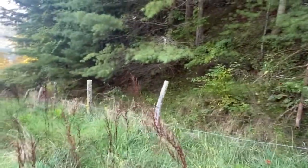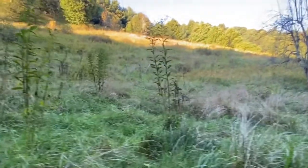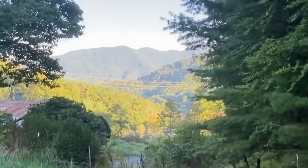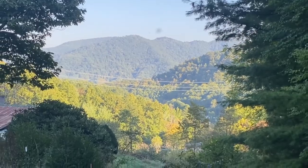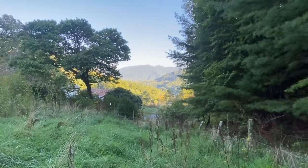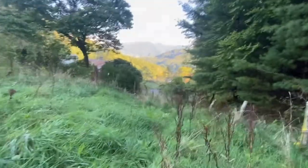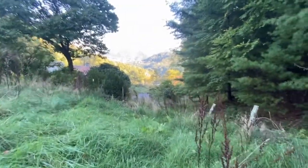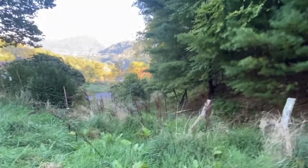Fence is still good. Yeah, pretty amazing. That view out there, just amazing. Love that view. One of these days we'll have to video for them the top of our property because you can see way out. Yeah. Take another trip up that way. We just have to get some roads cut in.